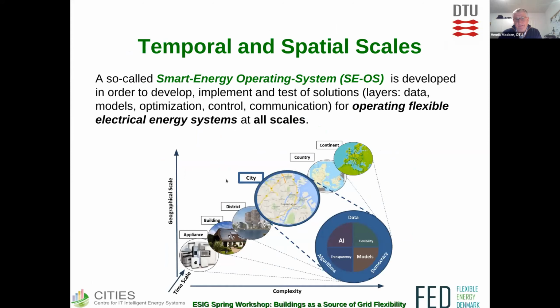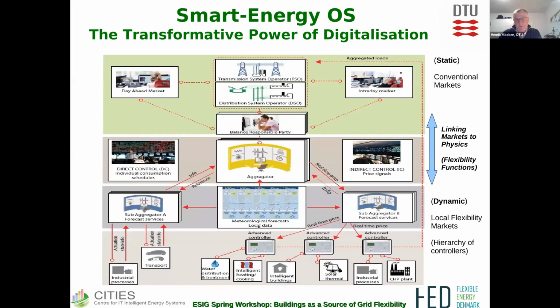Another thing which is important is that we need to have models which are coherent on all scales. So we need to have a system, and that's what we call the smart energy operating system, which can operate from the appliances to the building, to the district, to the city, to the country, to the continent, and do it in a way which is coherent across the different scales. And this is what we have achieved with our smart energy operating system, where up here we do have conventional market bidding, because that's the day ahead markets and so on.